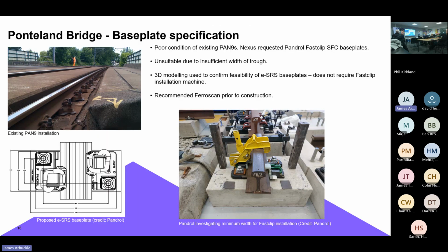So one particularly interesting area that I actually worked on was a Pontine Bridge. So Pontine Bridge is a direct fixed concrete bridge, and right now we have life-expired Pan 9 base plates on there. So Nexus requested that we replace these with the Fastlit SFC base plates, and these are better for noise and vibration mitigation. They're a more modern component.